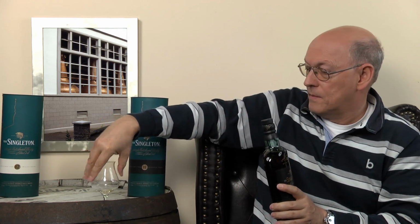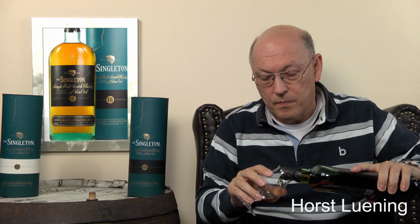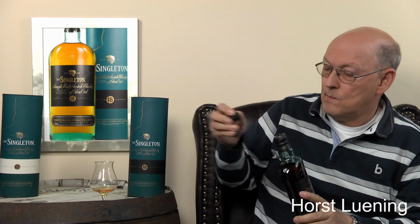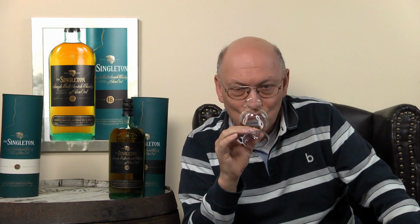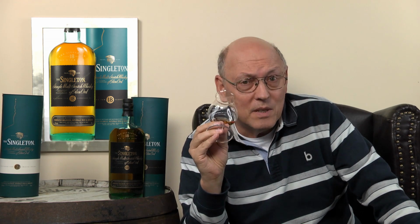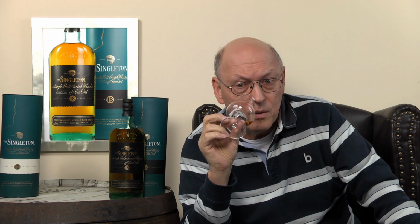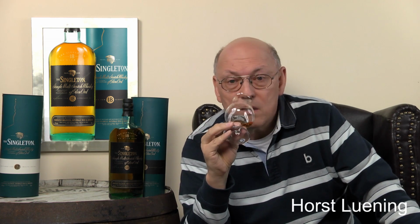Okay. Here we go. It's not that fruity as the 12-year-old is on the cork. It's deeper, it's darker, it's sweeter. A little honey on the nose. And there's spiciness already in the nose, like nuts, hazelnuts.